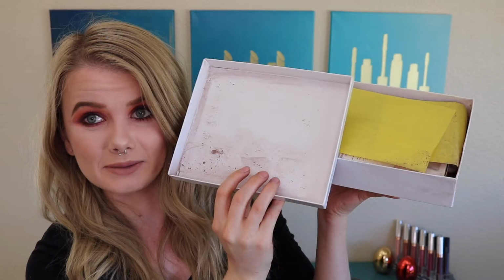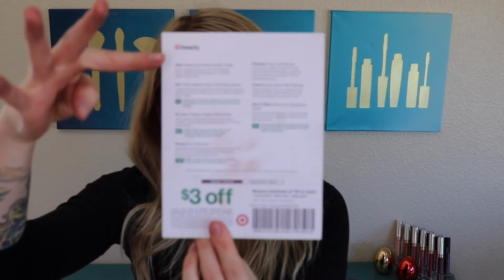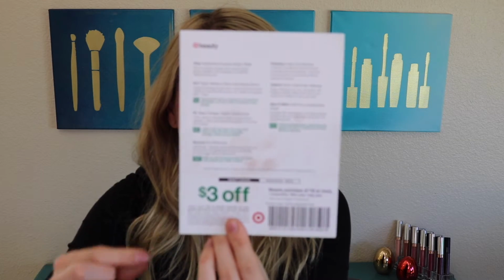Uh-oh. Bad sign. It comes with this little pamphlet that says, "Hello Spring." What you get inside is also listed here on the back, and then you also receive a $3 off a $15 purchase coupon, which to me completely sweetens the deal, because if you're only paying $7 for a box and you receive a $3 off coupon, that is not a bad value. Especially if you shop at Target quite a bit, this can definitely make it worth it, like myself.